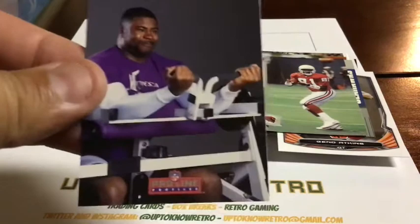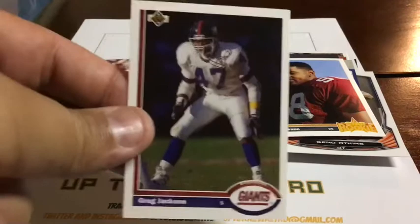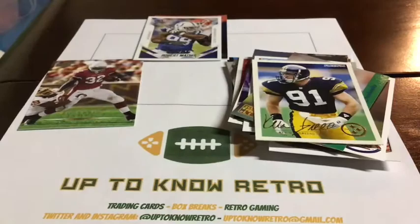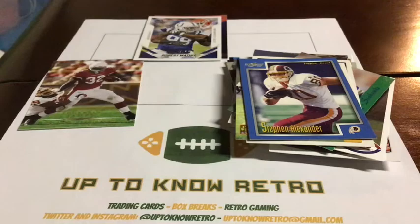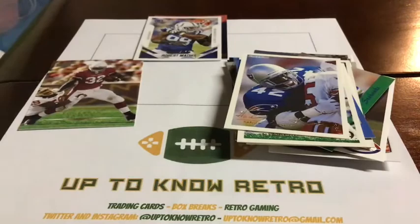Chris Dolman. I'm not putting them in a set in order anymore. I'm just kind of setting them down. Eric Swan. Greg Jackson. Carlton Gray. Kevin Green. Fred Barnett. Another Tecmo Bowl legend. Gil Bird. Steven Alexander. Richard Roberts Jr. Harlan Barnett. Brett Perriman.